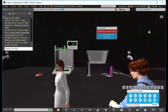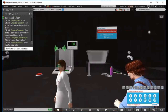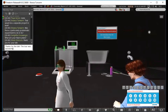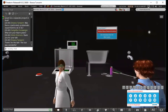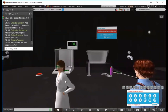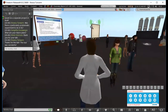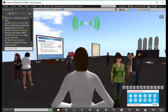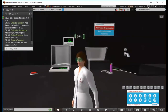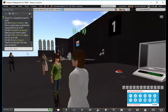Future plans. I would very much like to do this in a virtual reality setting, with more emphasis on students actually handling the chemicals in some way with VR controllers or something like that. Getting rid of all those menus, for instance, would be a big improvement, making this a more authentic lab experience.